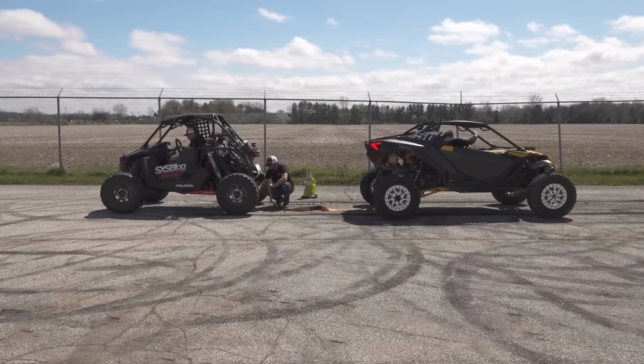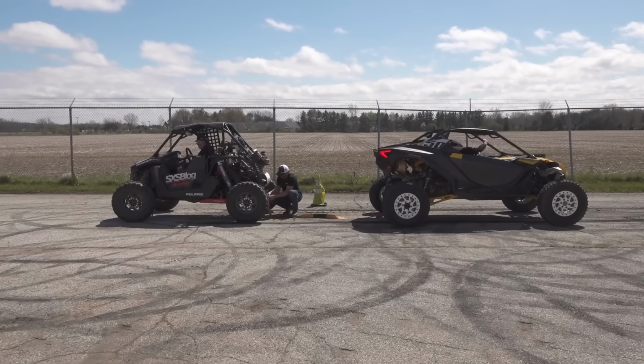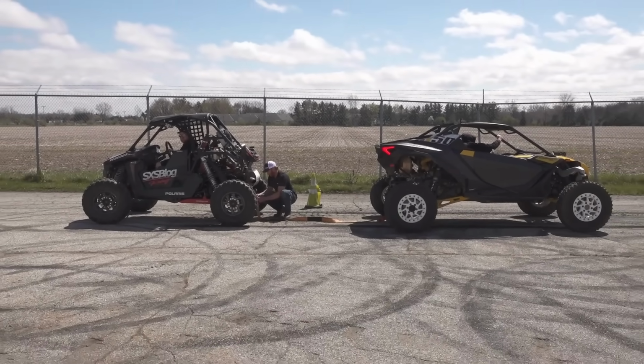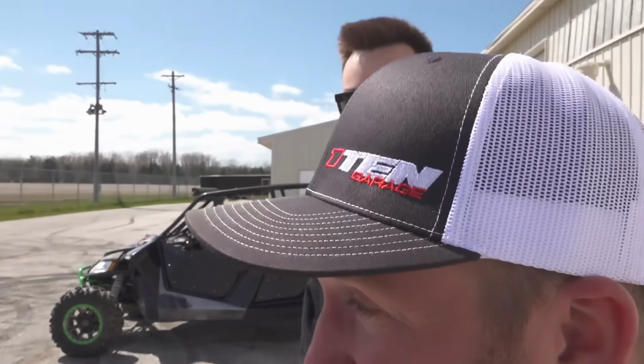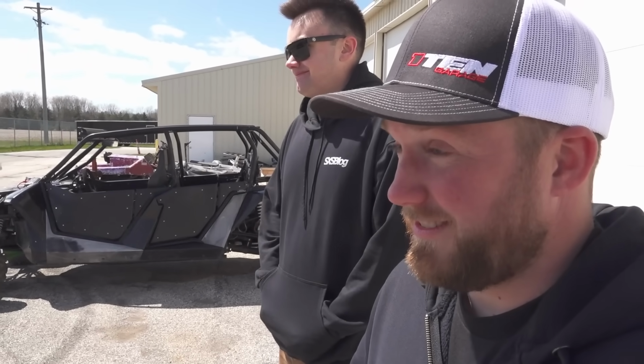Look at the size difference between these cars. It's a big difference. There's also a huge weight difference, I'm pretty sure. Yeah, I wonder what the difference would be. Probably about 1,000 pounds. You think probably 1,000? 1,000 pounds, yeah, that seems about right. Wow.